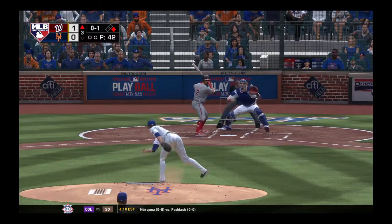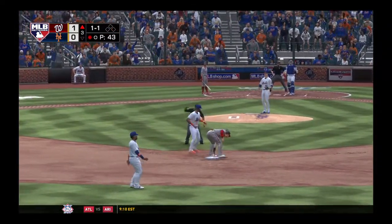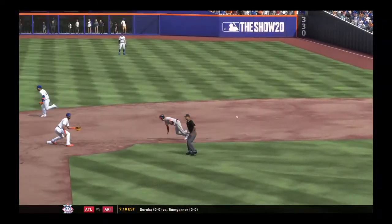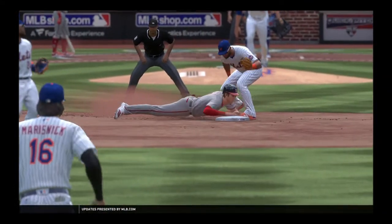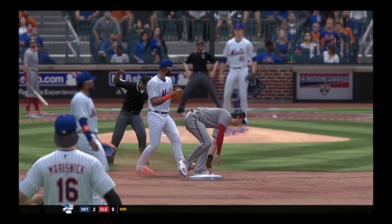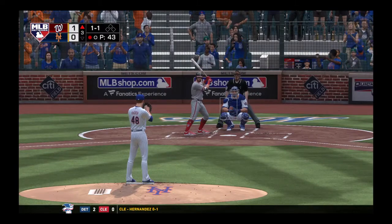0-1 count. Here's the pitch. A pitch out. The throw. And that'll be in plenty of time and a perfect call on the pitch out there. Wow, that's a big-time throw right there. And it's a tall task to throw him out stealing a bag. But he got rid of it quickly, and it was a good job down there applying the quick tag. They'll have to feel good about that one. One out, nobody on.